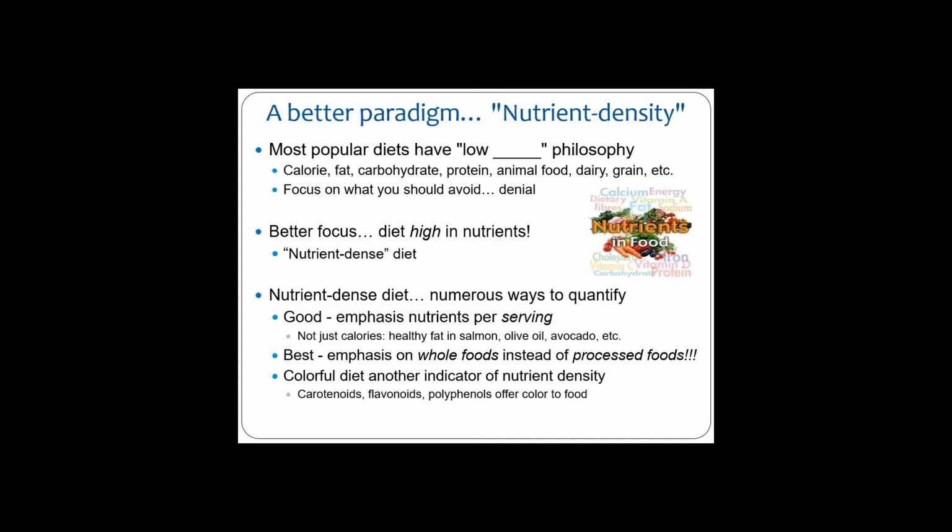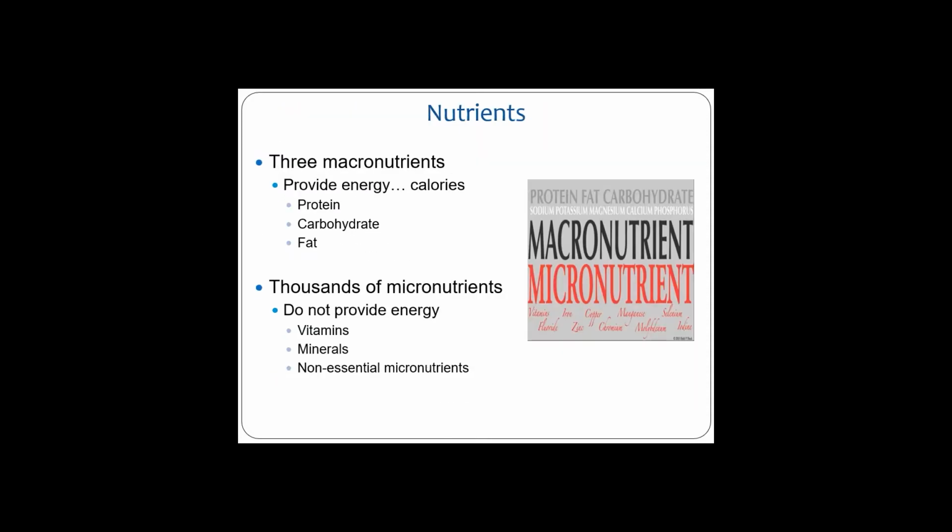What are foods that your great-great-grandparents would have eaten? Something like that would resonate with patients. They can understand real food, and not stuff that's highly refined, despite what it says on the front, whether it's low fat or low carb, whatever the case may be. And color in the diet is another indicator of nutrient density, and this is due to the carotenoids and flavonoids, polyphenols. We'll look at some of those as we go along.